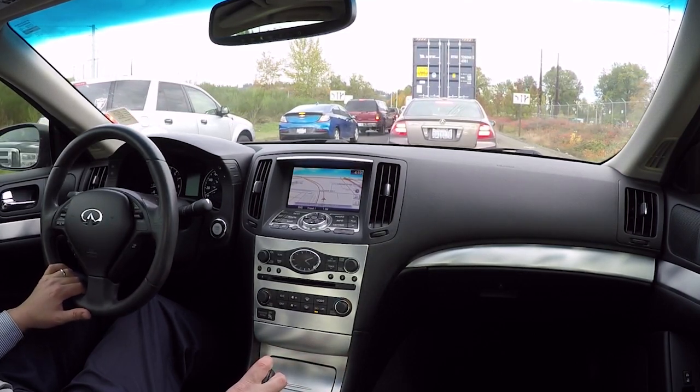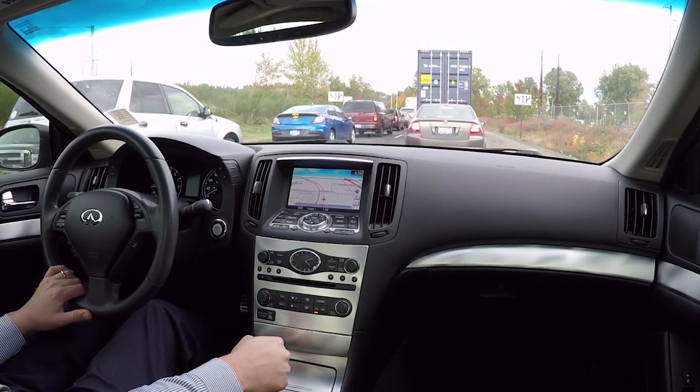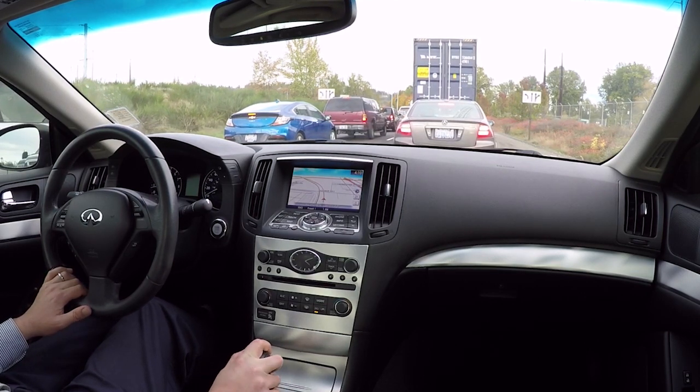So there's definitely a great selection of pre-owned G37 Coupes in the market. We have a good selection ourselves at INFINITI of Tacoma.